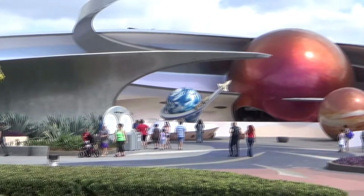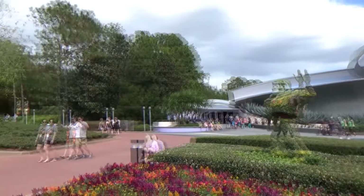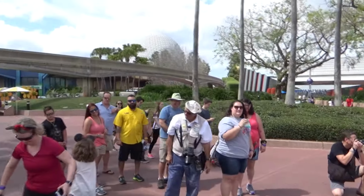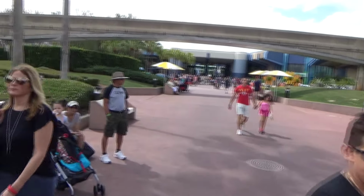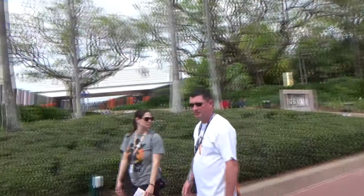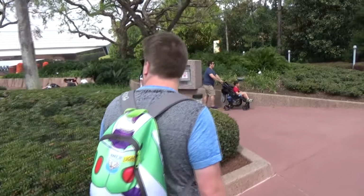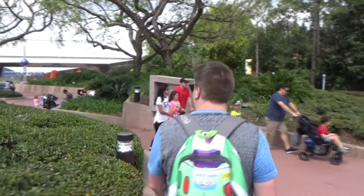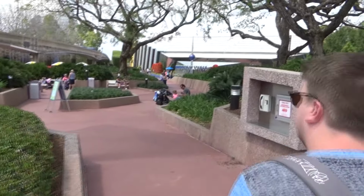Look at that. Compare that with Mission Space in the back. That's a lot of fun. It's a good time. Put some tinfoil on it. Well, now I think we're going to head over. Hey, look at David. Look at Universe of Energy. See all the different plants and colors, and it actually looks kind of pretty. Nope, go left. Yeah, let's go take a look at that.